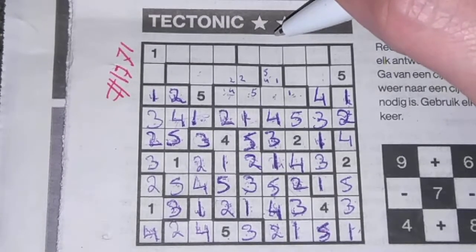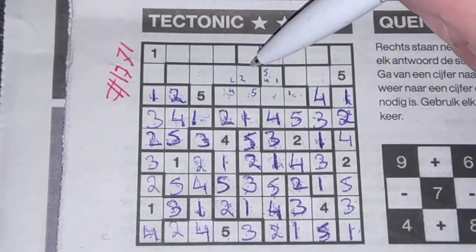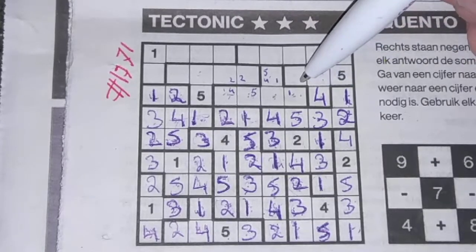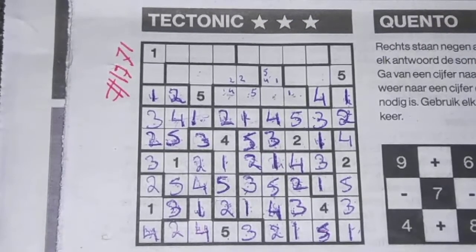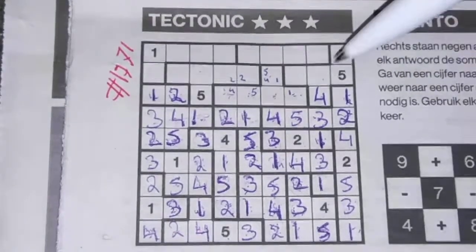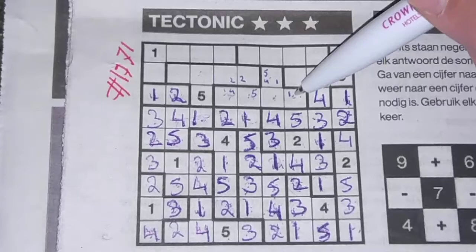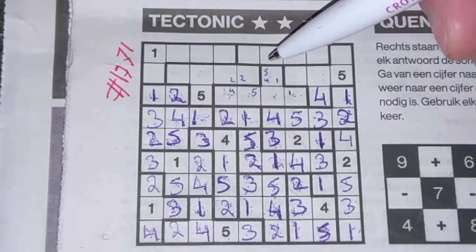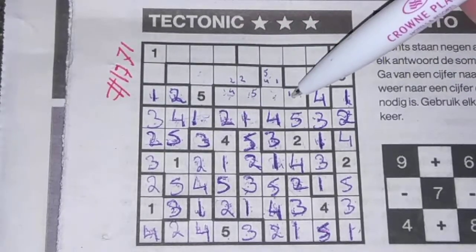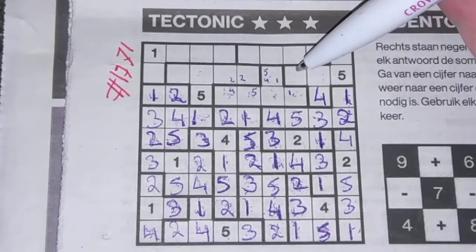Well, this is a difficult part. 1, 2, 5, 1. Almost finished. Let me think. 1 or 2.